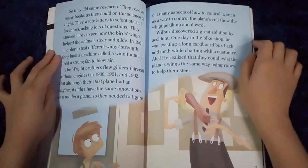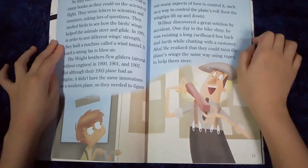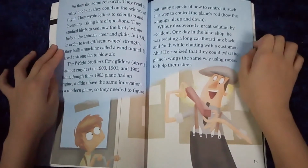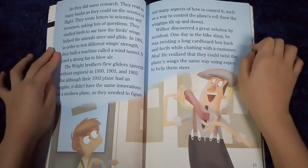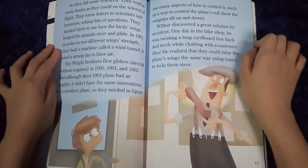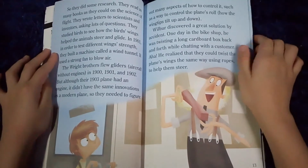Wilbur discovered a great solution by accident. One day in the bike shop, he was twisting a long cardboard box back and forth while chatting with a customer. Aha! He realized that they could twist the plane's wings the same way, using ropes to help them steer.